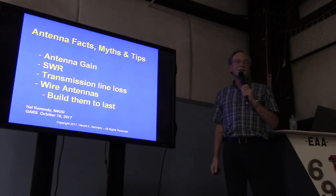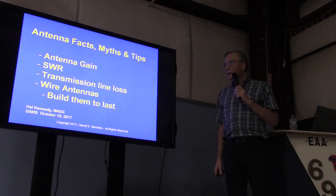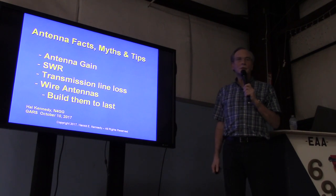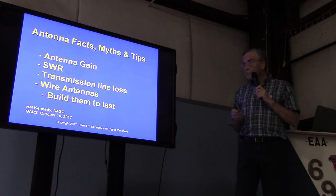I'm mostly a wire antenna guy, based on living in a place where I can't have a tower. And I've built antennas for the last 20 years, and most of them have lasted. You can too, but there are some do's and don'ts about how to make them last for a long time. If the tree comes down.